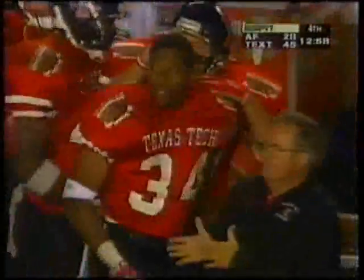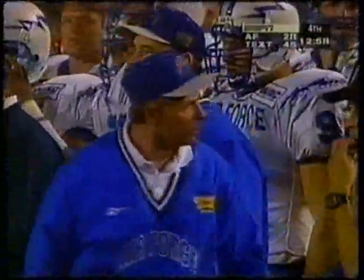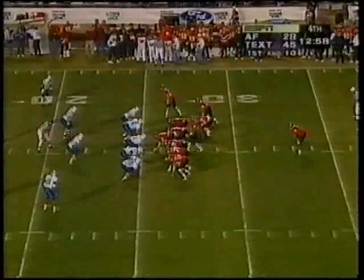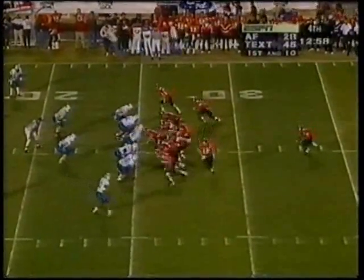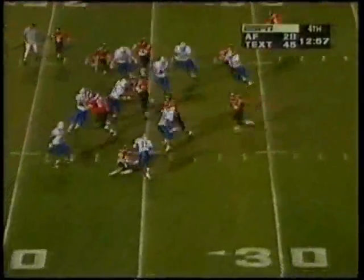There's no doubt that Air Force relies on their quickness and their shiftiness, I guess, and probably their discipline. But you get their team out there and run wind sprints with Texas Tech, they're not going to win that. No, and I don't know if he did that on his own or not. I could not tell. It looked like it was a called play.